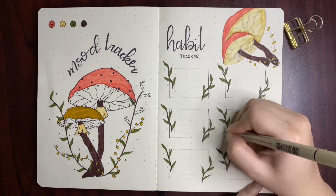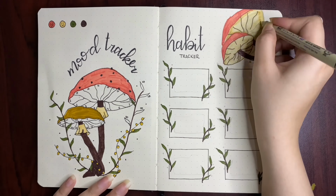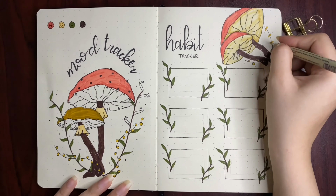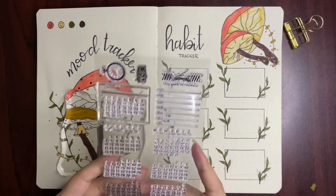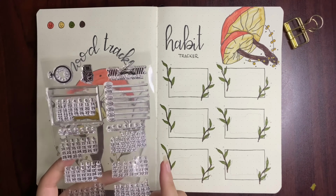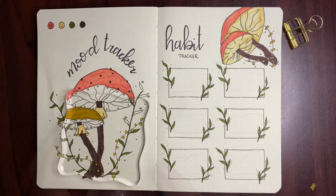I gave these mushrooms the same mild vermilion shade from my Zebra Mildliners. I've used my silicone calendar stamps instead of writing all the dates of the month 6 times in each rectangle. This saved me a couple of minutes, and look how promising all of it turned out.